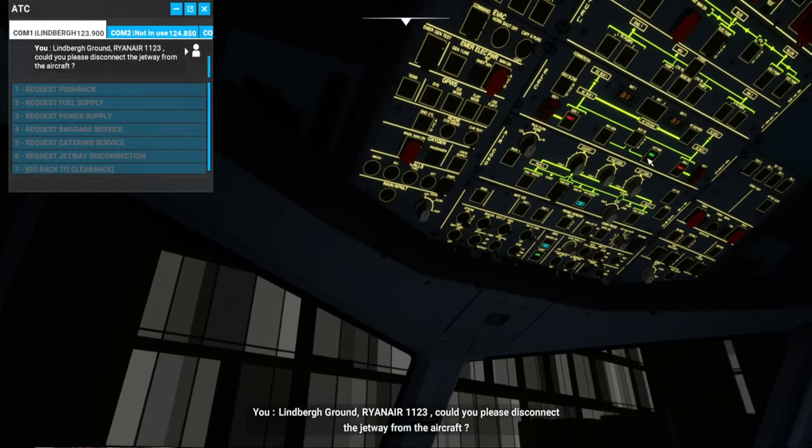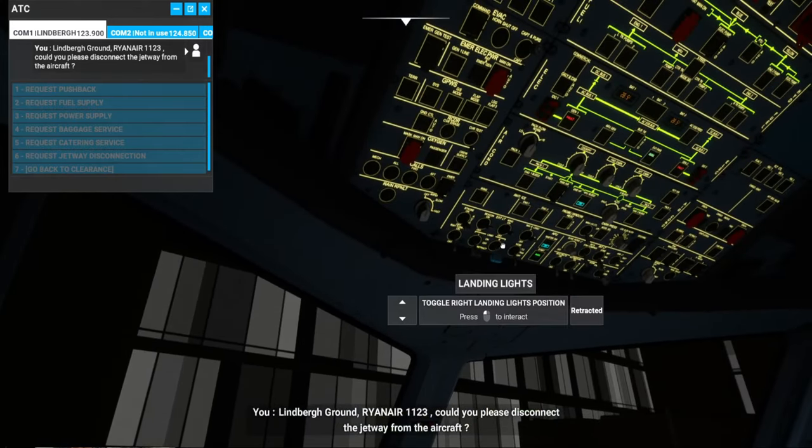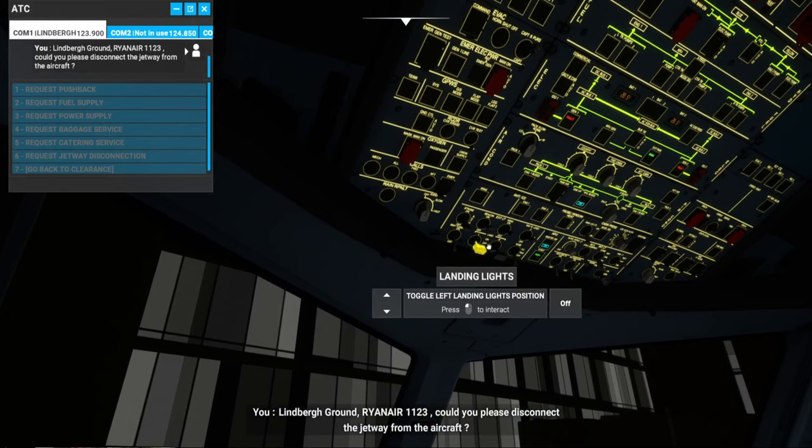Edinburgh Ground, RyanAir 1123. Could you please disconnect the jetway from the aircraft?